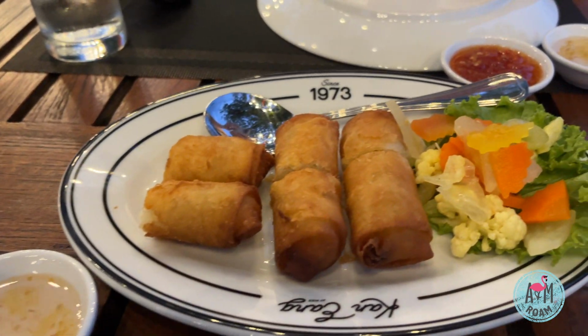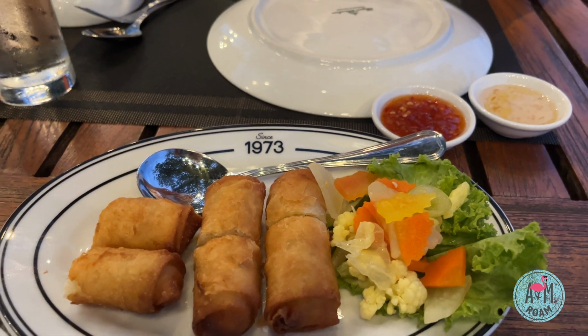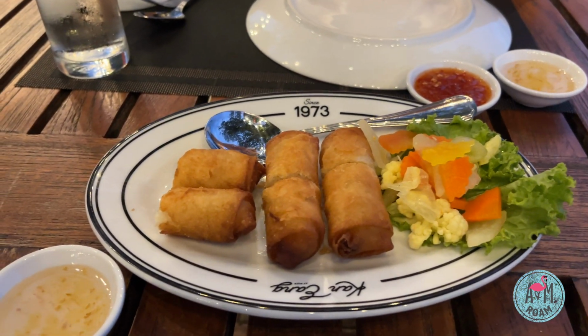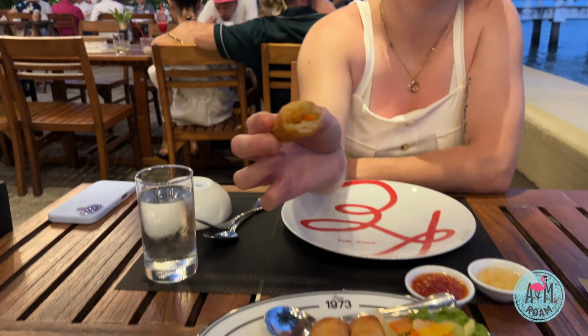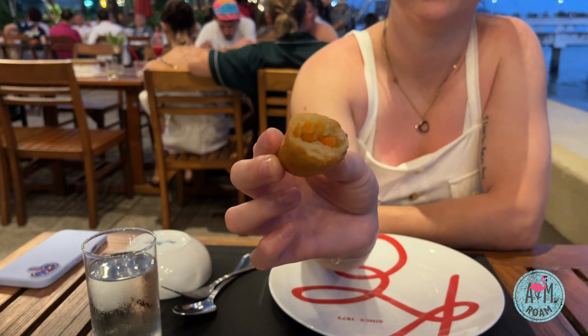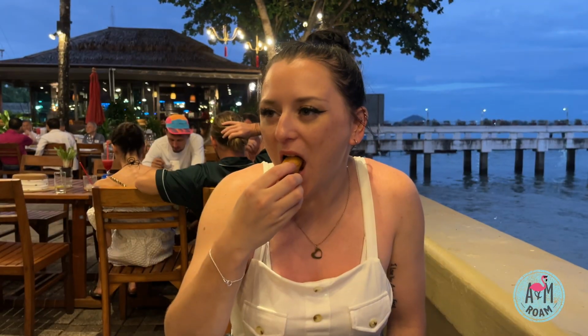To start, we both went for the spring rolls. As you may know from earlier videos, we love trying them in different places and comparing them. These were perfectly crispy, flavorful, and not too greasy, exactly what we were hoping for. Out of all the spring rolls that we tried on our Thailand trip, these landed in the number 2 slot. We'll share number 1 in a future video.